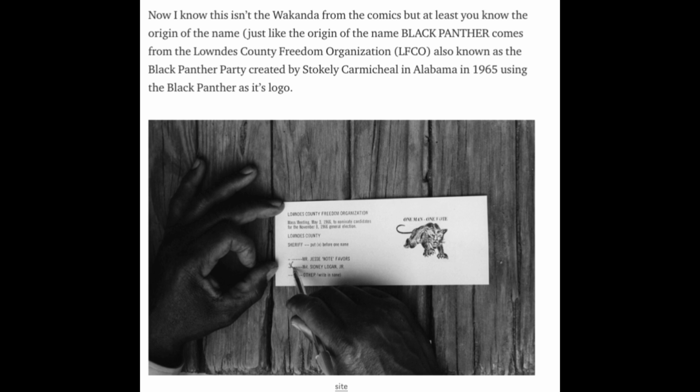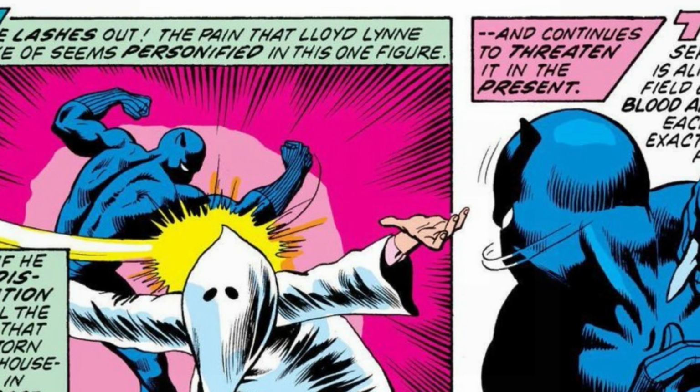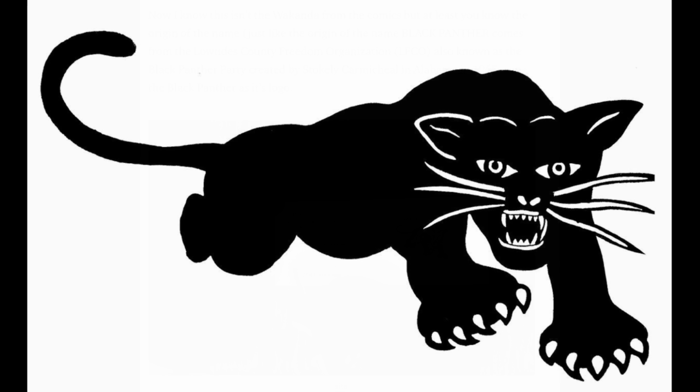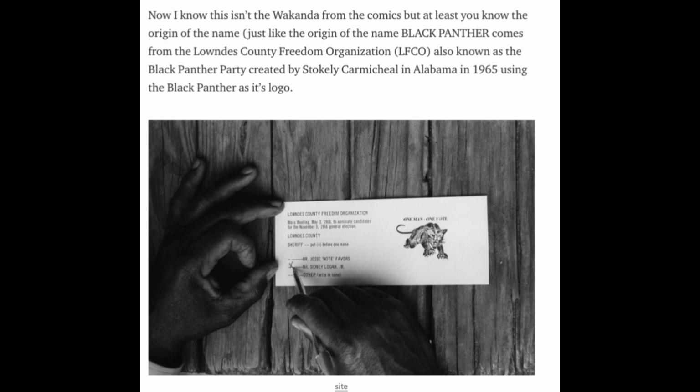As it says here. Now, I know this isn't the Wakanda from the comics, but at least you know the origin of the name. Just like the origin of the name Black Panther comes from the Lowndes County Freedom Organization, also known as the Black Panther Party, created by Stokely Carmichael in Alabama in 1965, using the Black Panther as its logo. Yes, it started in Alabama, not California, in 1965.